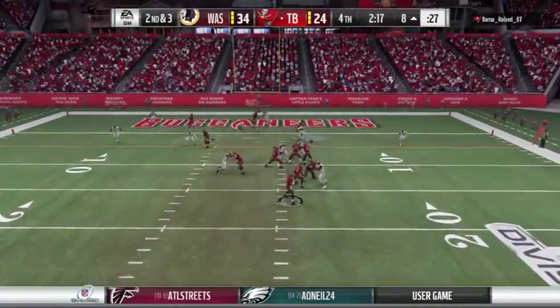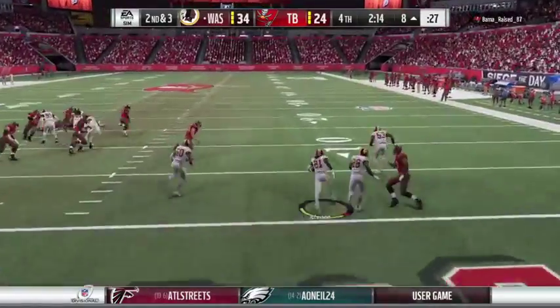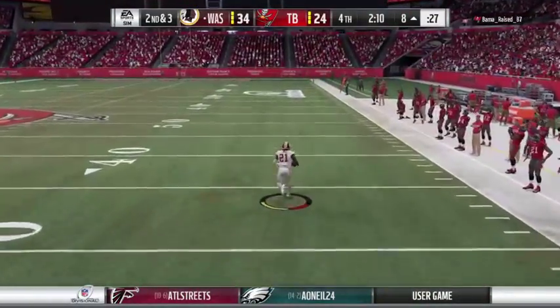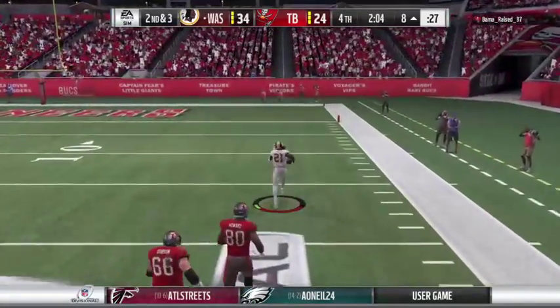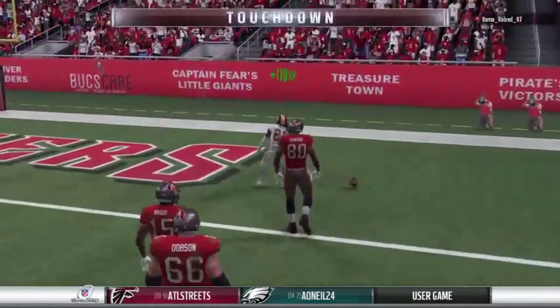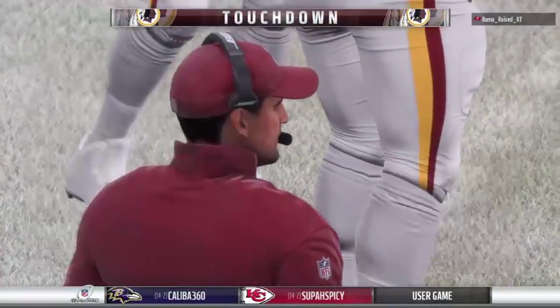To throw is Winston. And it's intercepted at the goal line. Snags it for the pick. And nothing but daylight ahead. The 20, 10, 5, and he will bring this one back. It's a pick 6 for a Redskins touchdown.